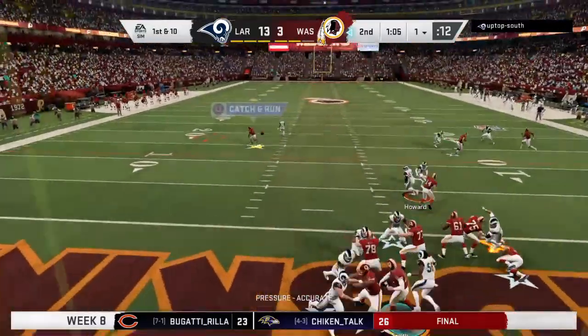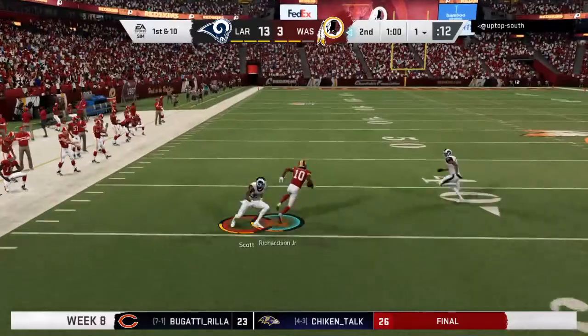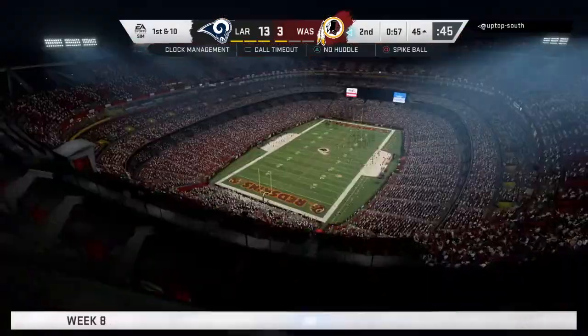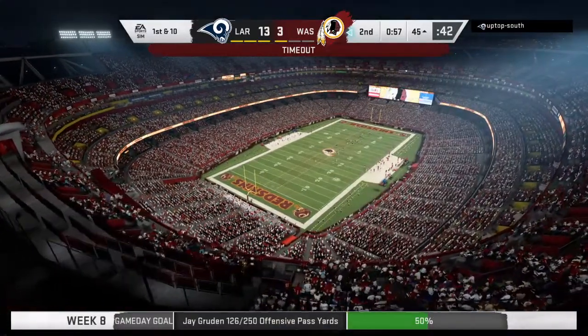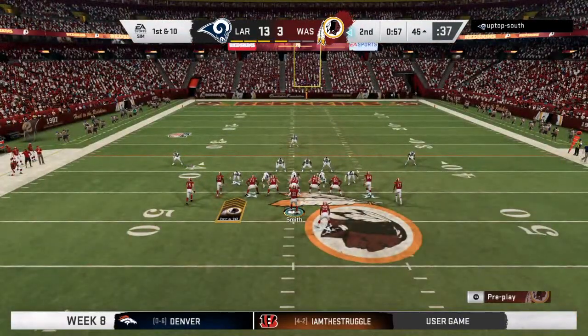From the end zone, Smith. That's going to be caught by Richardson. And all the way to the opposite 45. Now Washington going to use the second of their 3 timeouts as the stoppage will come with a little under a minute to go in this first half.